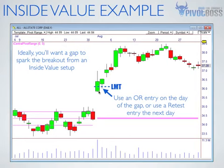The gap confirmed it. Look, the gap occurred outside of the range. That's great. Now you can either get in on the first day, or you can let the first day play out and then use a retest entry. Remember, my retest entry is the one I use for most every entry that I take. So you let this first day play out. Here's your retest entry. Boom, you're filled right here, and then you continue higher.